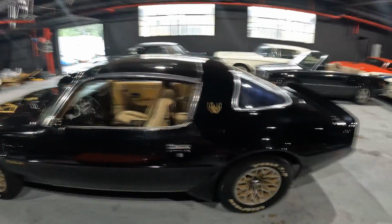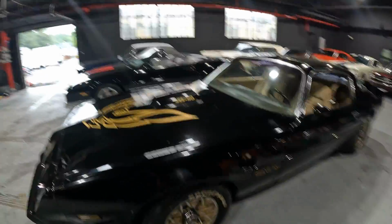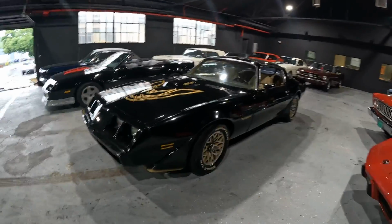You'll see what we post them for, so you guys know what the classic car market's all about. We will show you what classic cars actually sell for, what we sell them for, not the ridiculous pricing that big companies like to put out there and they keep them in their warehouse for 10 months at a time. But this is the real deal pricing.